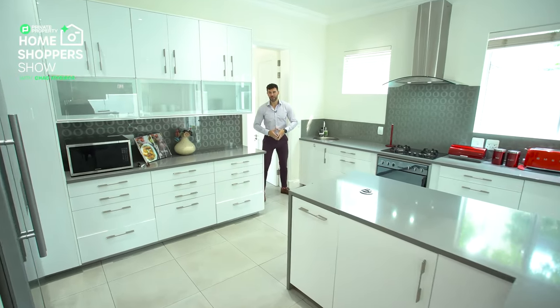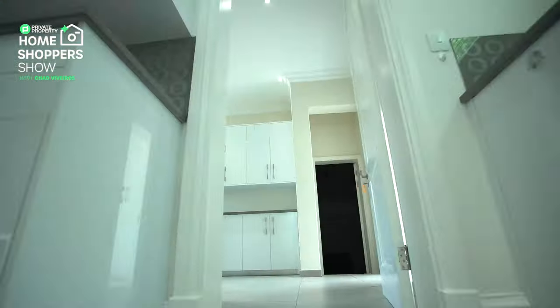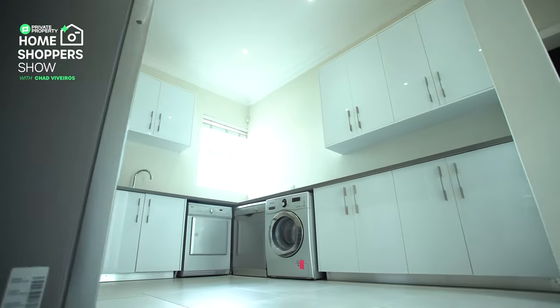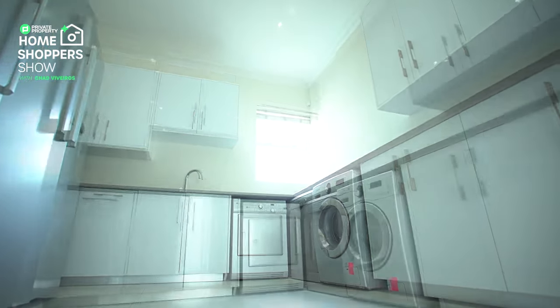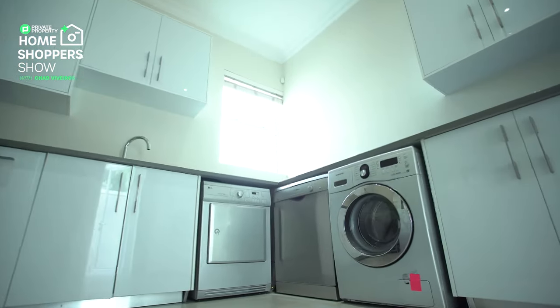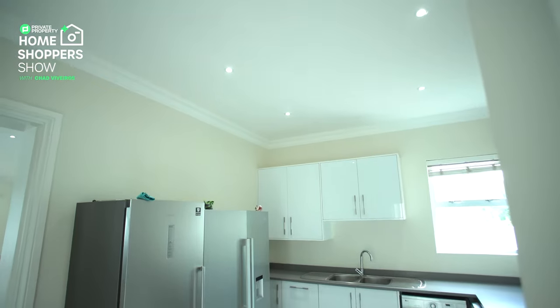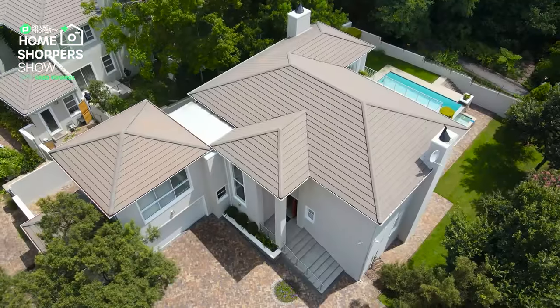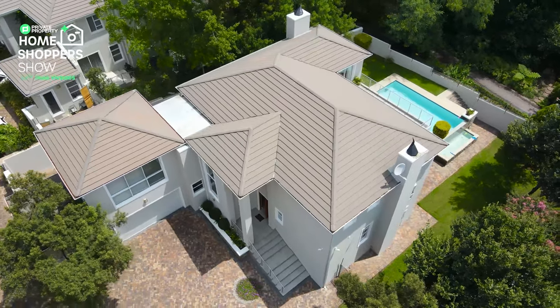But if that isn't enough for you, behind me, we've got the scullery. Let's take a look. Your scullery leads off onto your double garage, as well as having an escape hatch onto the back side of your garden. Then we've got space for not one, but two fridges, one of them being a double door fridge, a double sink there for all your washing up needs, plenty of space for storage.